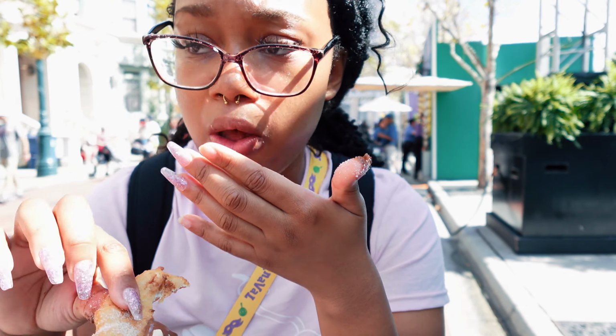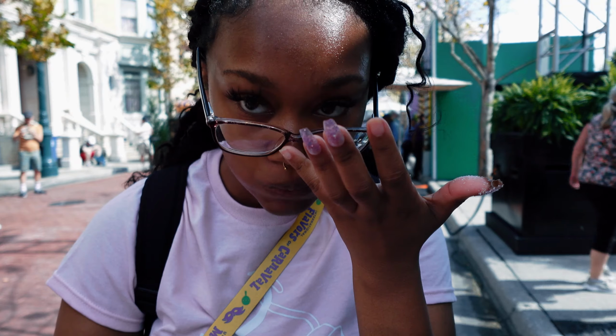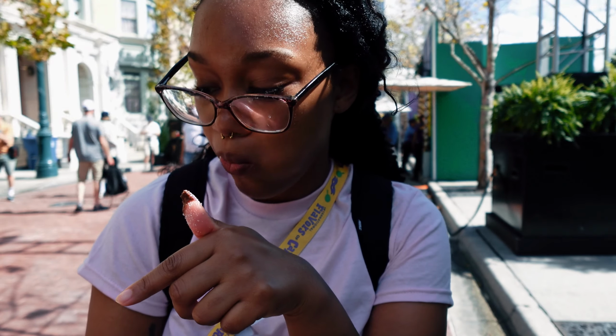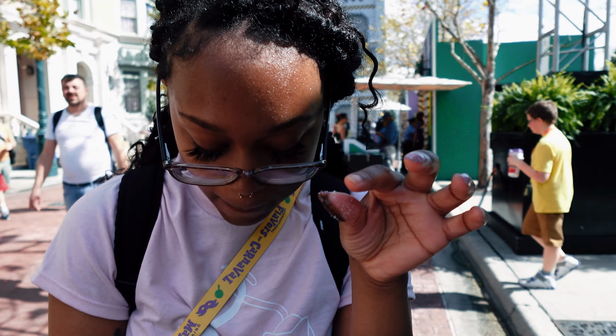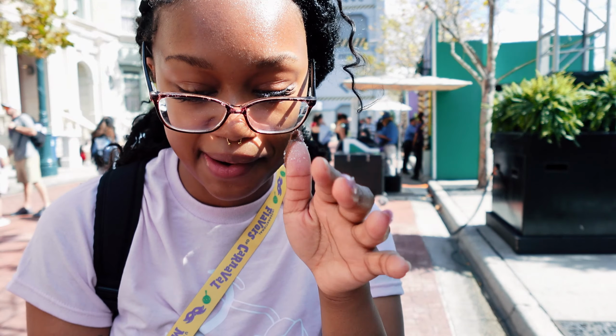The Nutella is thick. Really, really thick. This is definitely a 10 out of 10. I like the one without the Nutella better. I feel like the Nutella is just a little bit too much. I give this one about a 7 out of 10. 7.5 out of 10.